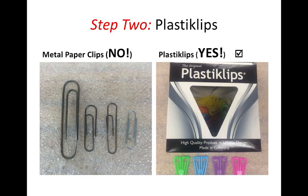So when you begin sorting through your documents, make sure you look for any type of metal fasteners, such as paper clips or staples. You want to remove these because they corrode over time. You can see in the photograph on the left, there's a shiny new paper clip, and then the ones on the left have some corrosion, the darkened material.